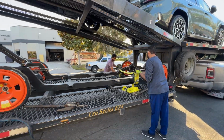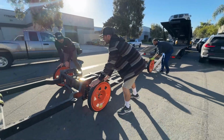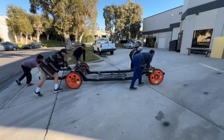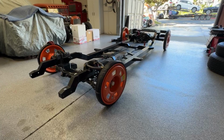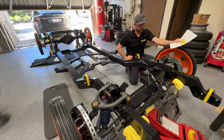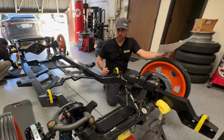On this episode, we received the brand new chassis from Roadster Shop for Project 59 Chevy El Camino. But was the $25,000 price tag worth the money? I break it down for you and give you my final thoughts. Let's go.